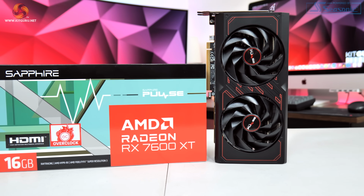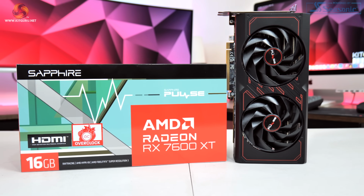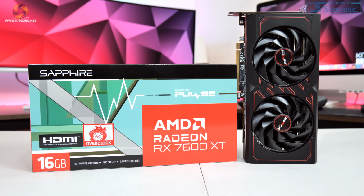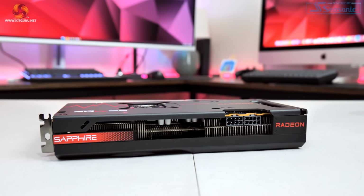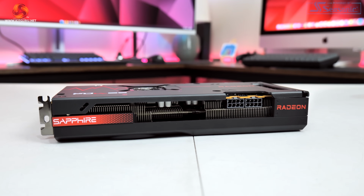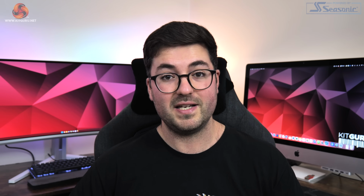This time around it's AMD's turn, as we're checking out the RX 7600 XT that was announced back at CES earlier this month. This one is all about the VRAM and the upgrade to 16 gigs on a graphics card that costs £310 or $329. Let's find out if it's worth buying.